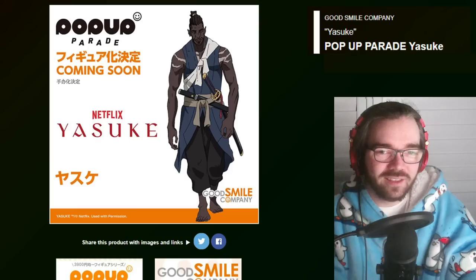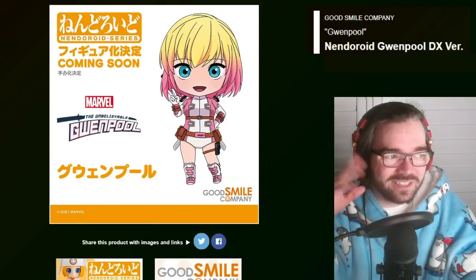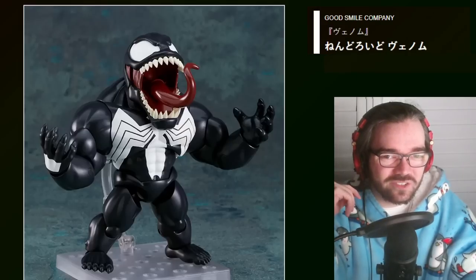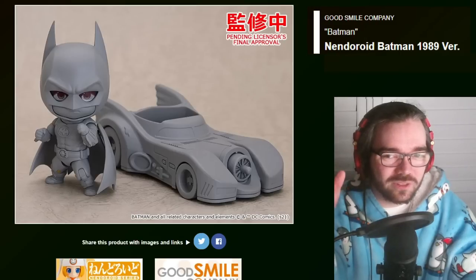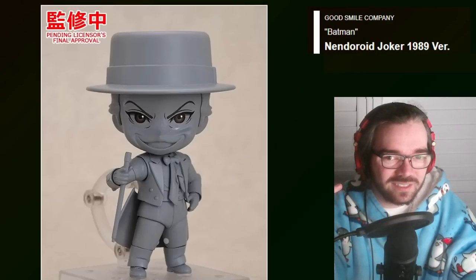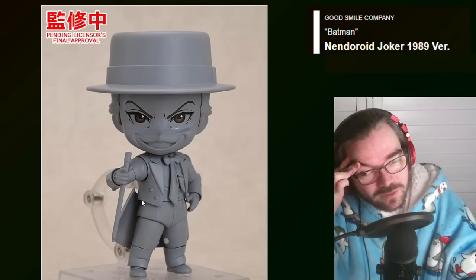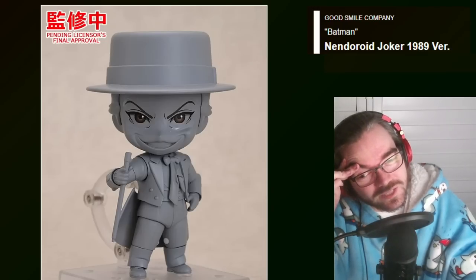I wonder. There's also one of Yasuke. Now we're in like the definitely Western IP section, and I don't think anyone really cares. Does anyone care about Batman Nendo? Is that a new thing? What about this creepy looking Joker? What's wrong with his mouth? His coat doesn't even line up in the prototype. It's awful. They should stop doing coats like that.